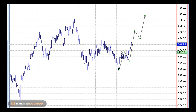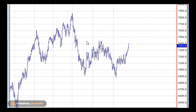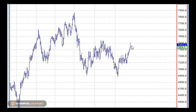But the main point is that this is wave 1 and wave 2 here. So we'd be looking for, we're in wave 3 at the moment, then wave 4 and wave 5. So this is the financial section. This is the XXJ, the banking sector. So it's doing the same thing as well.